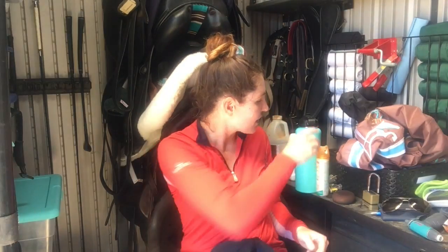Oh, and another thing I don't have with me because I ran out is change for the vending machine. We have a vending machine with drinks and snacks up in our barn. So I like to have change in case I'm just dying of heat and really need something to pick me up.